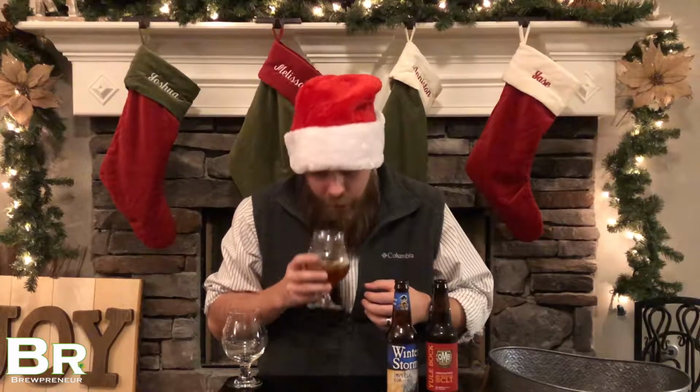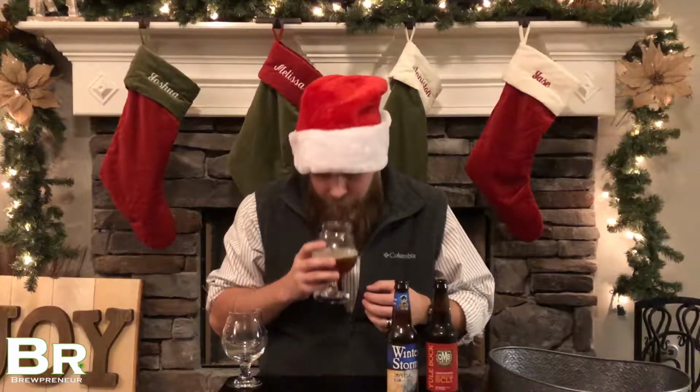Not too yeasty forward, that's great. Not too much yeast coming through in that. And not too much hops. Maybe a little bit of a floral type variety as far as the hops go. But this is a very great smelling beer and kind of a pleasant aroma for a winter day. So let's see what we've got. Cheers.